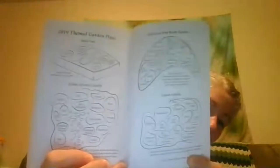So they've got the hugelkultur, the barrel, the hydroponics. Talks about the strengths and weaknesses of each type. There's lasagna gardening, straw bale, bean garden plans, and this is just kind of to give some different things that you can do. And then it gives you like a little grid that you can kind of plan out your own garden, which we're in the midst of taking ours apart and redoing it.